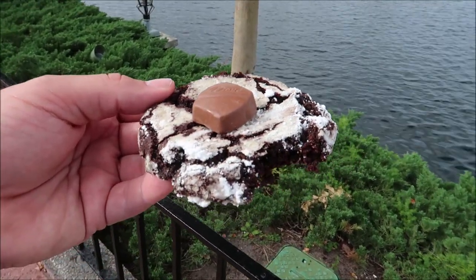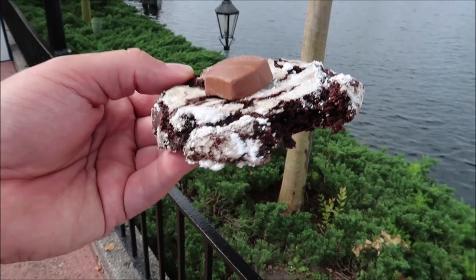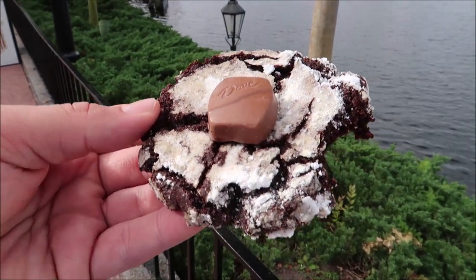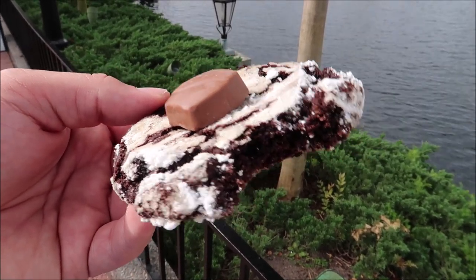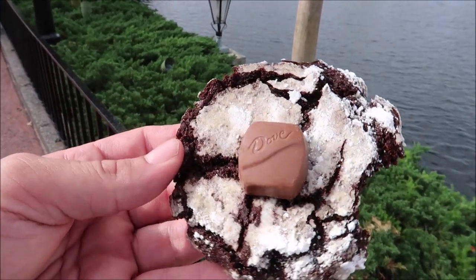I have to say, all of the cookies so far, well, I've only done two, have been super soft and delicious. I remember this last year, and it is a very chocolatey chocolate cookie. Not my favorite, because I don't like a lot of chocolate. I like a little chocolate, but this is a very, very good cookie. So if you like a lot of chocolate, this cookie's right up your alley.